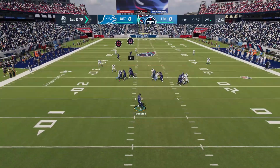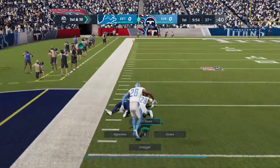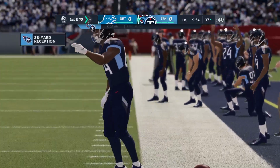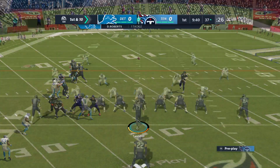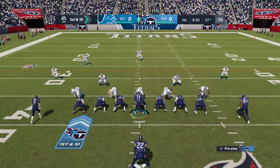With a play fake to Henry, he'll throw instead. He'll get this one complete to Davis. And they'll get this well past midfield before being stopped just before the 35. A big pickup of 38. So how about that for a chain mover? They're all the way down inside the 40 now for first and 10.